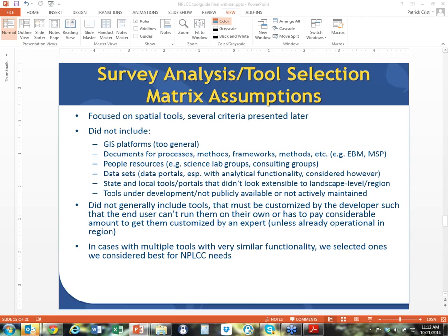All right, so moving on, from there we had the results of the analyses. We had the previous work by Thielman and Seaman. So we wanted to focus on spatial tools. There's criteria I'll get to in the next slide. Just wanted to point out things we did not include were GIS, just generic GIS platforms, documents, of processes.